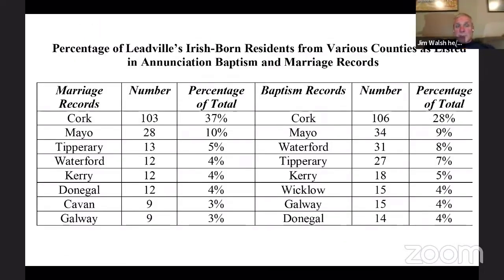In terms of where people came from in Ireland itself, these are the most common counties of origin based upon the church records. County Cork contributed around a third of all the Irish, and that's because of the copper mines in the Beara Peninsula near a village called Allihies. That's where most of them came from.